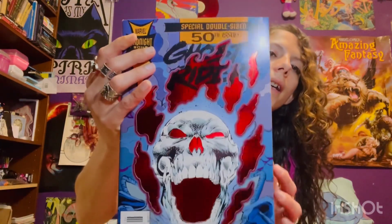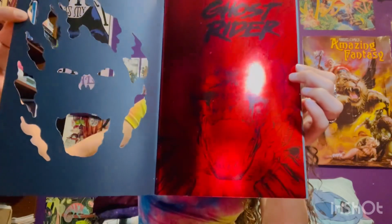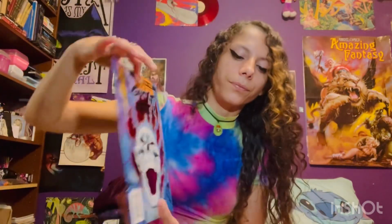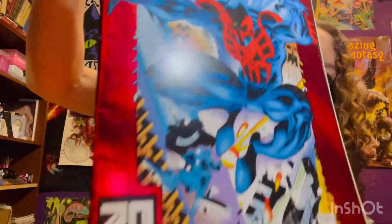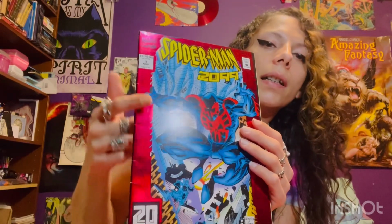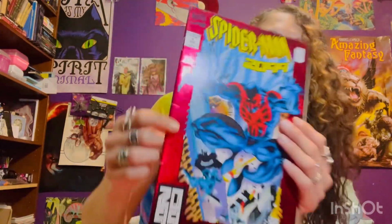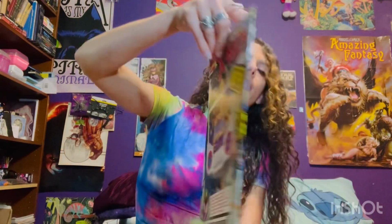So we got a die cut Ghost Rider. And this one's really cool because on the inside, you have a full red foil page. So that one is awesome. We got Spider-Man 2099. This one has been so hard to find without somebody really overpricing it. I eventually had to choose one that has a lot of spine ticks and a lot of color break. But I really wanted it, so I chose this one. Hopefully I'll be able to find a better condition one in the future.